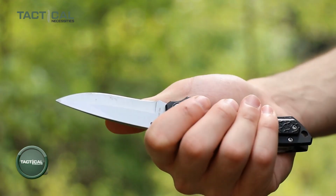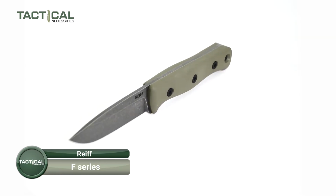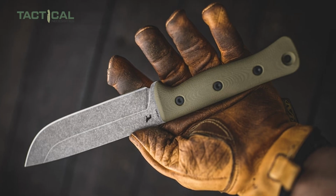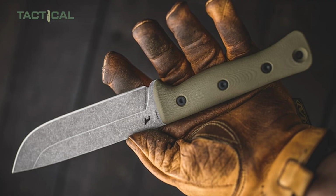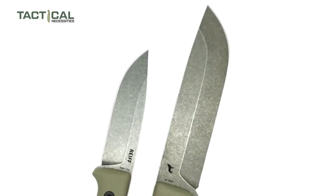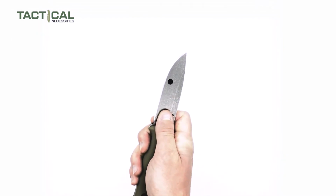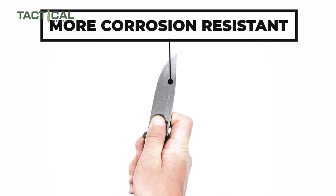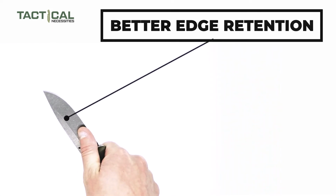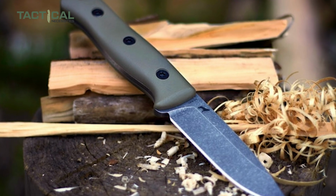But if you're after something with more of an American craftsmanship edge, the Reiff F series might grab your attention. It shows off American knife making at its best, combining premium materials with rugged practicality. At the heart of these knives is CPM 3V steel, a tool steel specifically engineered for extreme toughness and edge retention. Unlike traditional carbon steels that can chip or wear quickly, CPM 3V is formulated to resist breaking, chipping, and corrosion, which means you'll spend less time sharpening and more time working.